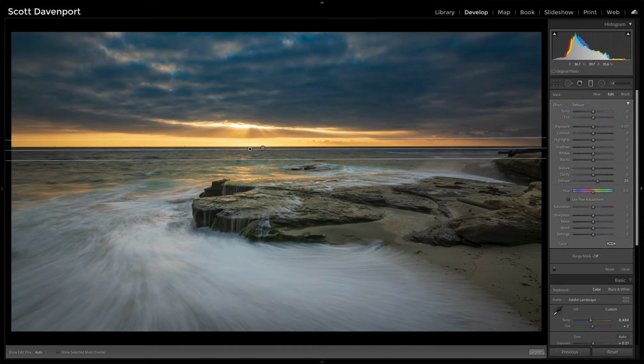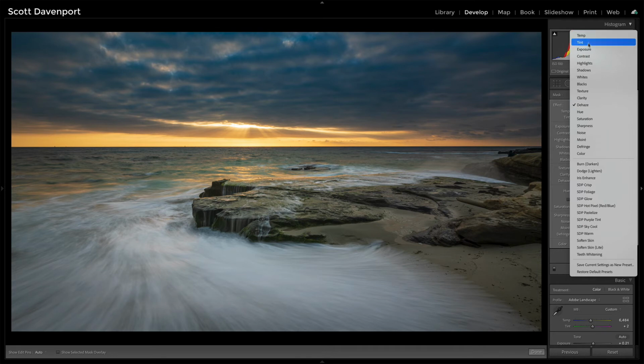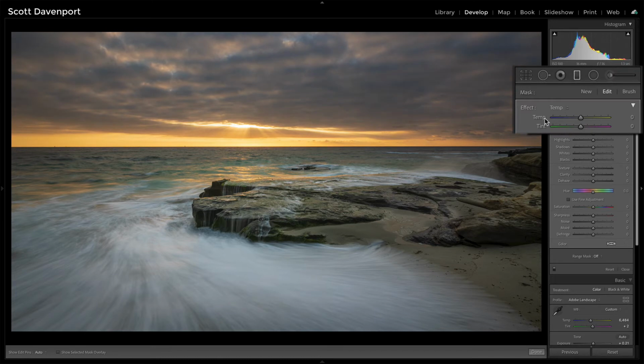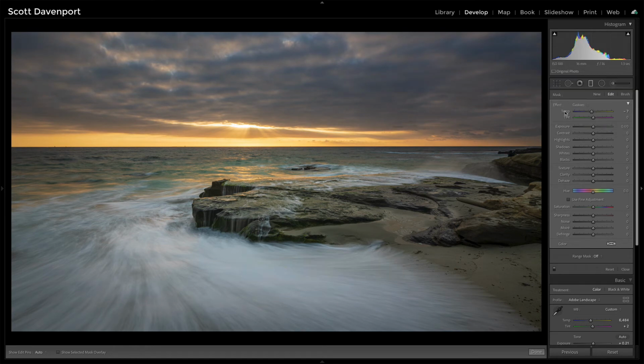All right, so we'll pull that down, cover the top of the photo. Here's my temperature. Let's just zero that out. So this is where we are without any change. And then start to nudge some coolness in there. Just a little bit. All right. Before, after. Before, after. That's better. That's better.